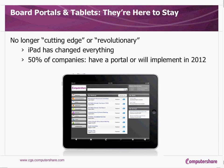Moving on here. As we're talking about technology, there's one primary technology that has changed the whole face of the board portals, and it is the iPad. The portal solutions have been around for a while. They've been around really as long as the internet has been, and companies have been creating different sites, and directors can go in and get their information. And you can do that securely, but it's that accessibility, that portability that was never really available until the iPad came along. And the iPad has revolutionized how companies are distributing this information.